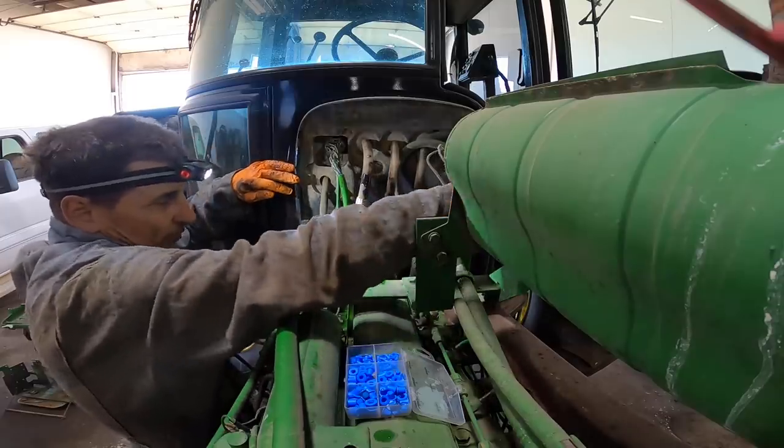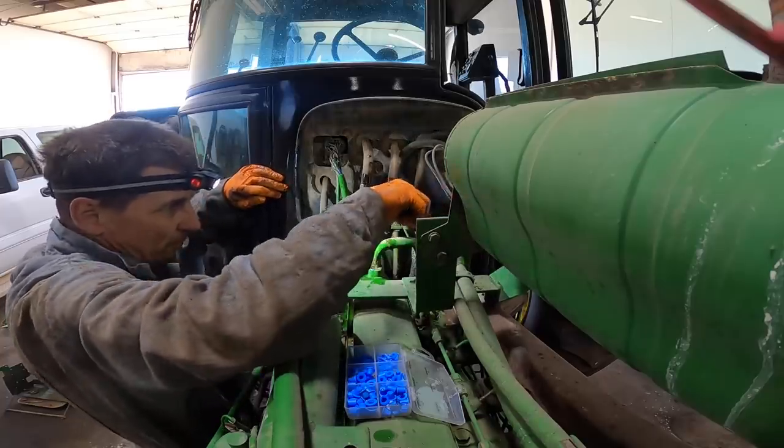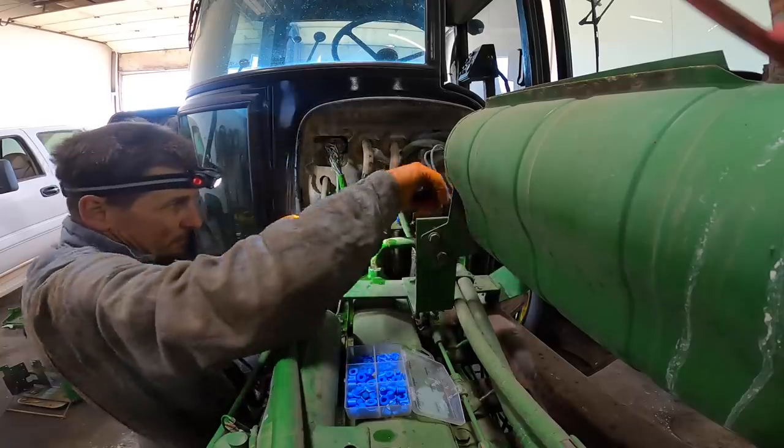These 50 series and 55 series. When we see stuff like this, you'll see DIN fittings on them. They have a lot of European elements to them, Mannheim.